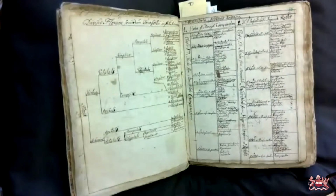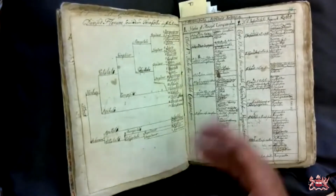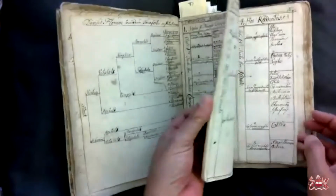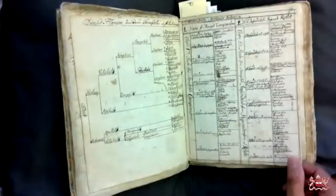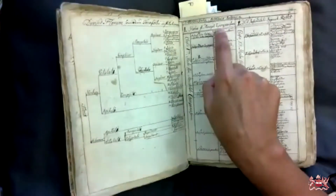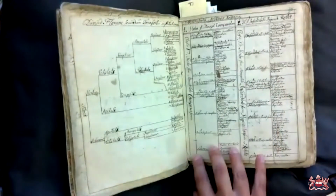And then in order to go into more detail of the orders and genera within these classes, Linnaeus has used a table which goes on for quite a few pages. And so here we have, for example, monopetals, Campaniformi, and that's the first class of Tournefort.